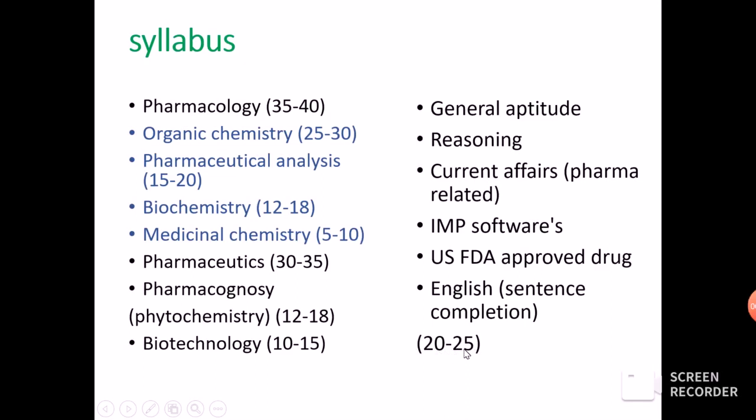Last year NIPER Hyderabad conducted the exam, they asked fewer questions from this non-pharma part, and they didn't ask questions on US FDA approved drugs, but before that they asked more questions on this non-pharma part, and they also asked questions on US FDA approved drugs. So this year also NIPER Hyderabad is going to conduct the exam, so chances are they will ask fewer questions on the non-pharma part like the previous year, but you have to study this part also, because about 20 to 25 questions may be in the exam.